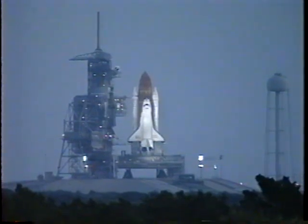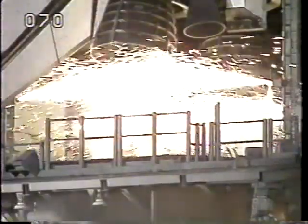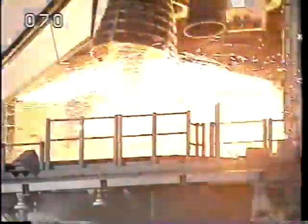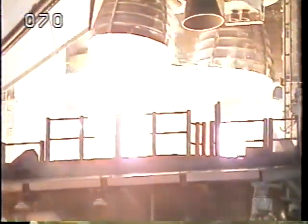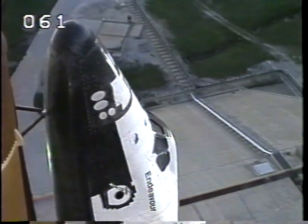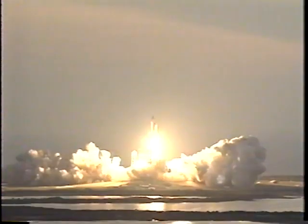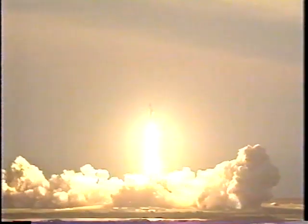15, 12, 11, 10, 9, 8, 7. We have a go for main engine start. 4, 3, 2, 1. And liftoff of the Space Shuttle Endeavour on a mission to study the Earth's ever-changing environment. Houston now controlling.